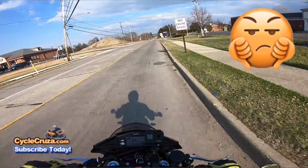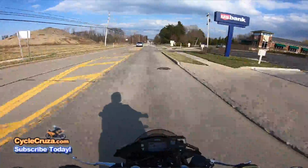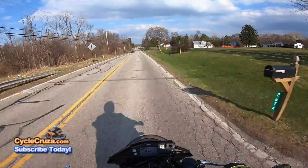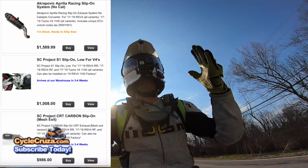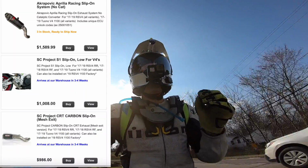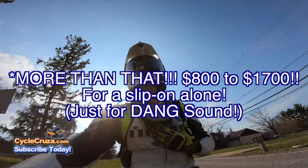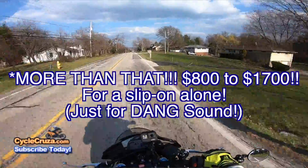$2,000 for a slip-on, man. Really? That's a lot of bread. Like I said, you do it yourself, you could say, but you're still gonna spend, Akrapovic exhaust, all the nice exhausts like the SC Project 1, SC1s, whatever. The really nice slip-ons for this bike are going to be at least like $700 to $1,000, period. Even if you do the ECU yourself. So it's really expensive. That's what I don't like about this bike, man.